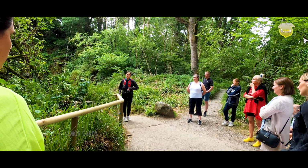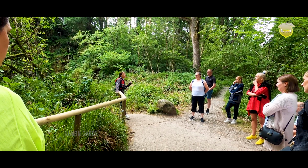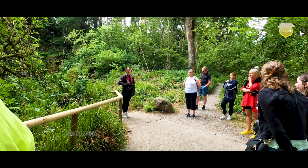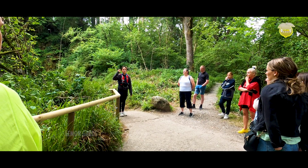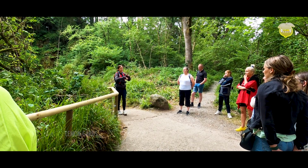I also have a strong torch on me here and torches and glow sticks behind here, so we can have a wee cave party. Now, if anyone wants to leave the tour, just let me know. I have a radio on me here, so I'll contact reception. They'll send down someone to get you and bring you out of the cave. Just don't wander off on your own, stay right, okay?